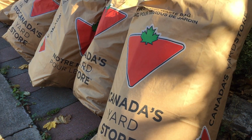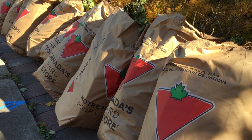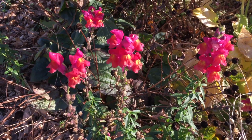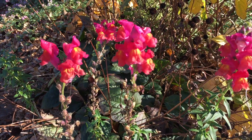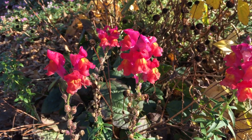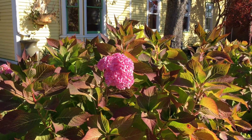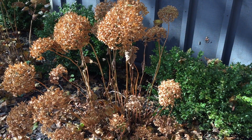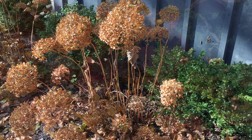Isn't that a sign of the changing seasons? Leaf bags lined up along the sidewalk waiting for pickup. On my stroll around the neighborhood, I looked at the last of the summer flowers, vibrant little snapdragons, and the long-lasting flowers of hydrangeas, this lovely pink one, and of course the Annabelle types. There really is a hydrangea for every taste.